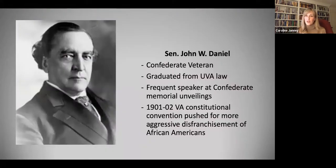We also don't have time to talk about the details of the speeches that day, but I'll point out who the three major speakers were. One was United States Senator John W. Daniel, who was a Confederate veteran that went around giving lots of speeches at various monument dedications. He was an opponent of Reconstruction, had been very vociferous in his denouncements of that. And in 1901 and 02, he was part of the conversation about the revised Virginia Constitution, which was aggressively pushing for disfranchisement of African Americans.